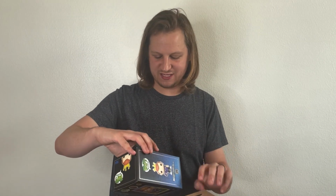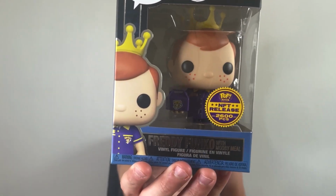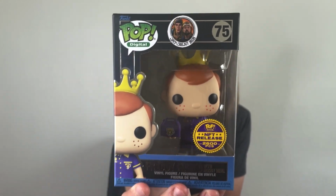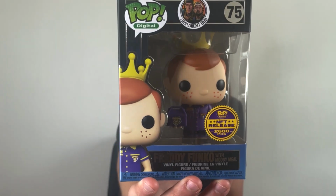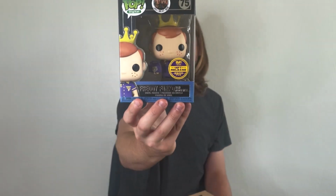And then we picked up one other pop from this drop, and it was actually the Royalty. And this one is awesome. This is Freddy Funko as the Movies employee with the Movies meal. I definitely love this. I do have the Movies mascot, which I think was dropped in 2021 from the summer convention, which was FunCon. And now we follow that up with the Freddy Funko Movies employee. Definitely a really awesome pop, limited to 2,400 pieces as well.